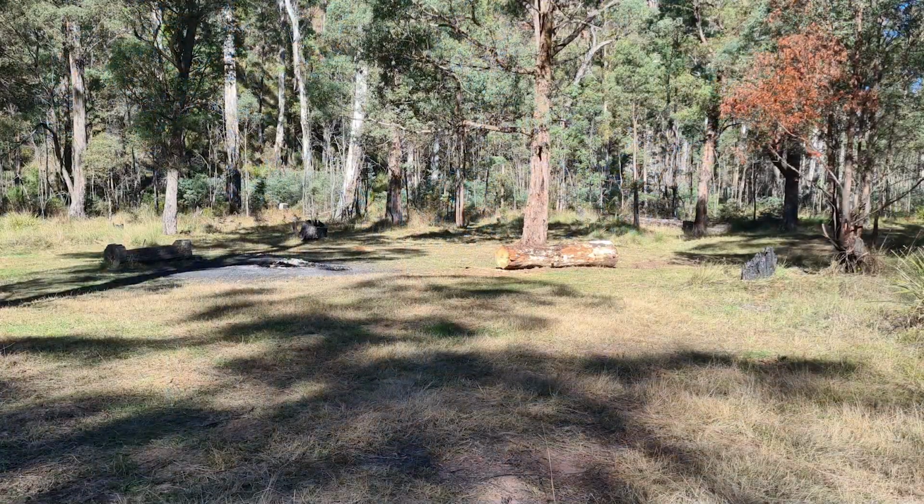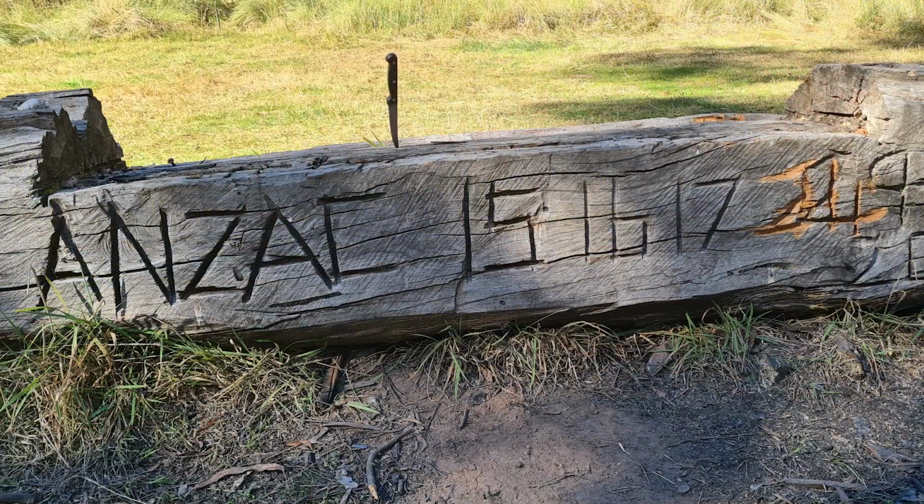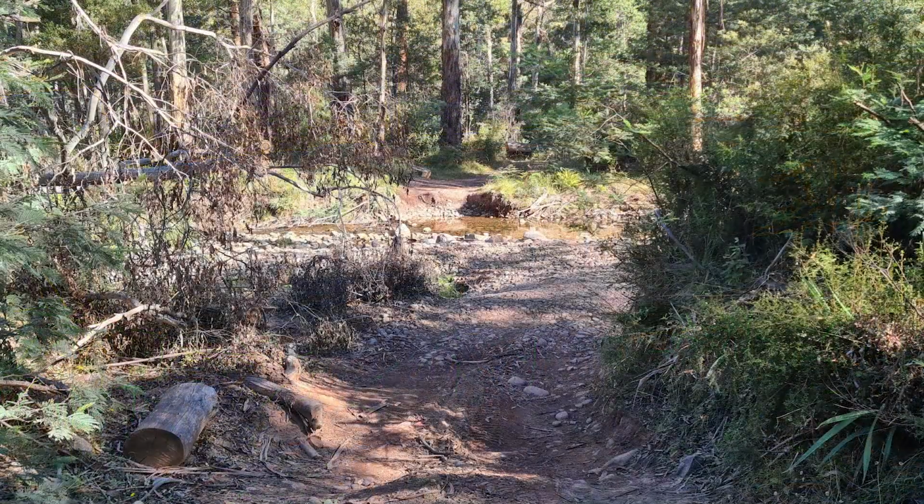This unnamed campground looked really good. Someone's cut out a chair and called it Anzac. They even left a knife in there.